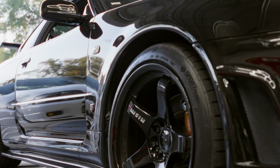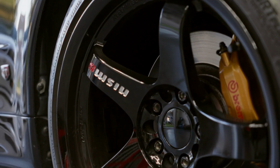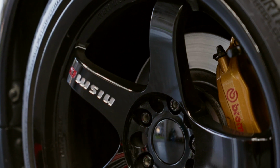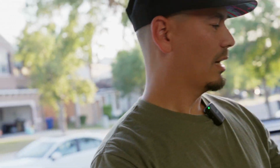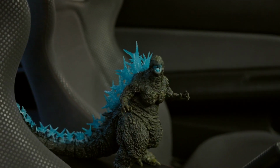We're gonna do a quick recap of everything we've done to the car, and future plans as well. You guys remember I did the NISMO wheels. I think I showed you guys the interior, all the Mine's interior came in. I haven't done the armrest yet because I need to get a new armrest. Actually, mine is kind of broken, so putting that out there. So I haven't put the other one in. I got Godzilla in there, by the way.